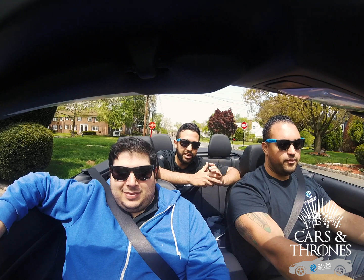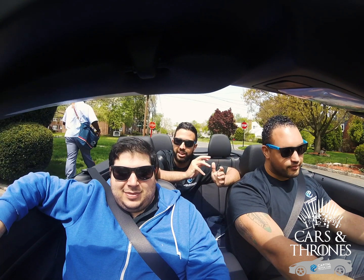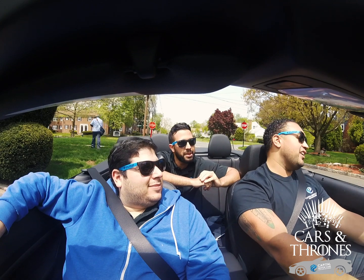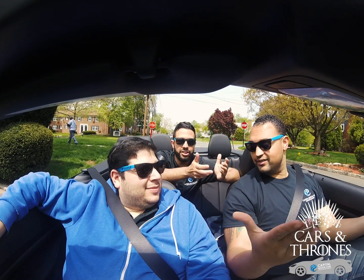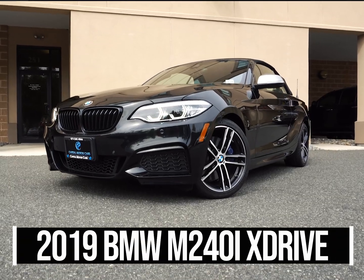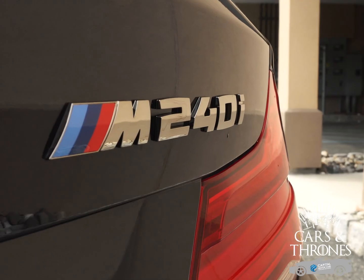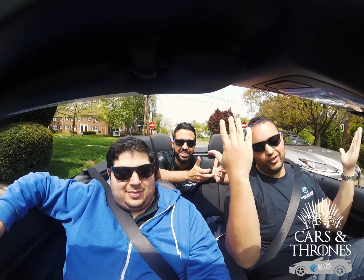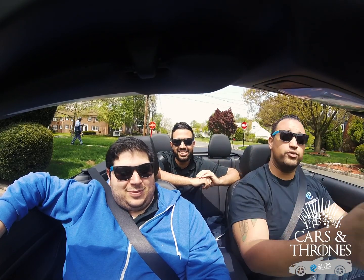Today we're going to be talking about episode 3 of Game of Thrones. Big episode last night, but before we get into any of that and what happened, let's get into the special car that we have today, which is actually black for the Night's Watch. So we are in the 2019 BMW M240i xDrive Convertible. As you can see, that's the reason that you see all this beautiful sunshine in the back.